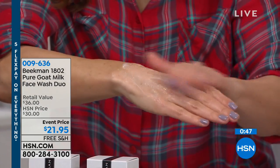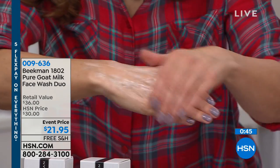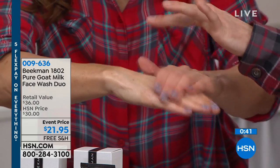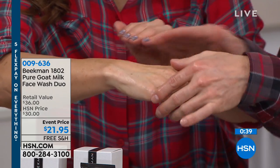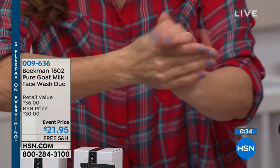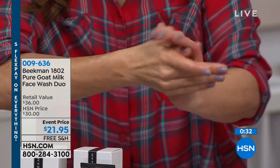And this is the pure, so no fragrance at all. I love how creamy this is. And you see those micro smooth bubbles. Even without water, you can still get those beautiful micro bubbles, which are going to deep cleanse and prepare your skin for your serums and for your creams.